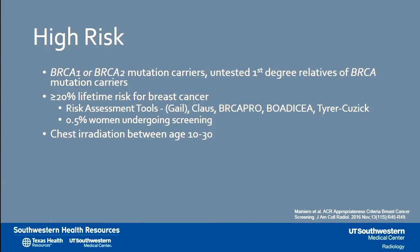For high-risk women, we recommend screening MRIs annually. And in this category are women with a BRCA 1 or 2 mutation. If they have a greater than 20% lifetime risk of breast cancer based on a risk assessment tool such as those listed here. This only accounts for about 0.5% of women undergoing screening. And it also includes women with a history of chest irradiation between ages 10 and 30. This is typically women with a history of Hodgkin's lymphoma and mantle radiation.